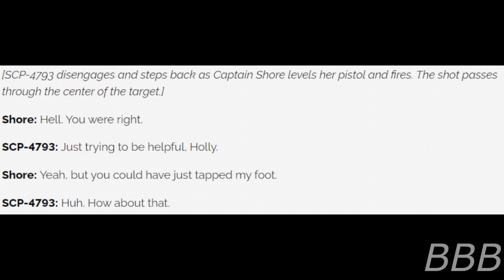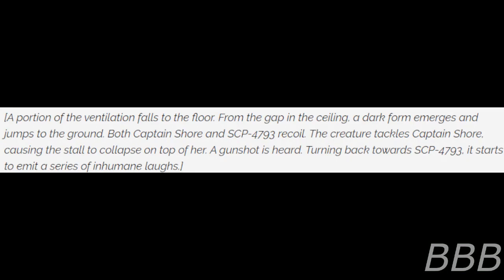SCP-4793 disengages and steps back as Captain Shaw levels her pistol and fires. The shot passes through the center of the target. "Hell, you were right!" "Just trying to be helpful, Holly." "Yeah, but you could just tap my foot." "Huh, how about that? You got something you want to say?" A portion of the ventilation falls to the floor. From the gap in the ceiling, a dark form emerges and jumps to the ground. Both Captain Shaw and SCP-4793 recoil. The creature tackles Captain Shaw, causing the stall to collapse on top of her. A gunshot is heard. Turning back towards SCP-4793, it starts to emit a series of inhuman laughs.